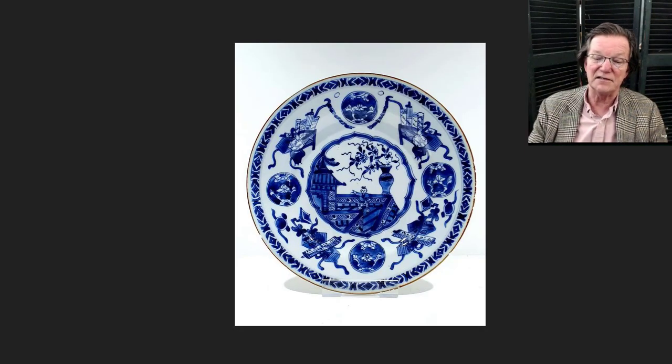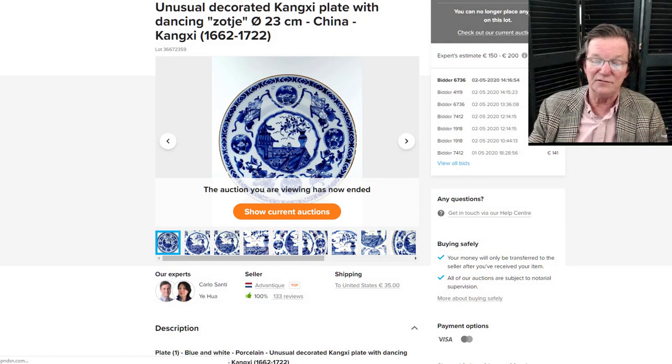And then onto this, the Kangxi dish with the boy, and then you have the precious object rim, brocade dressing around the edges and all that stuff. Somebody picked this up for just fine, 210 euros. As I said, these are all unreserved, so they're going to sell, and we'll have more of them this week. And then over to this.